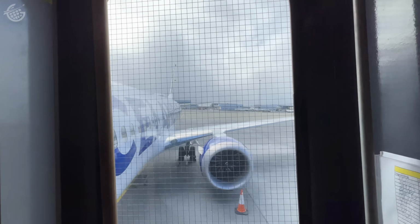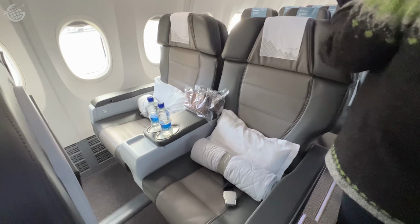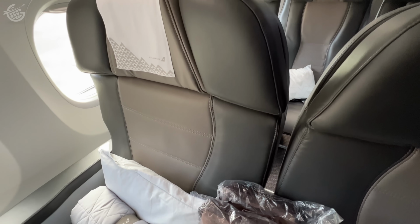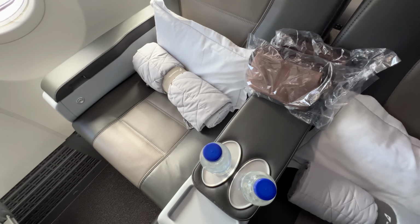Anyway, Icelandair's cabin design is understated, but the Saga, or business class cabin, looks a lot like standard domestic first class in the United States. Our seats included an amenity kit, which we'll explore a bit later, a pillow, a blanket, and a bottle of water.